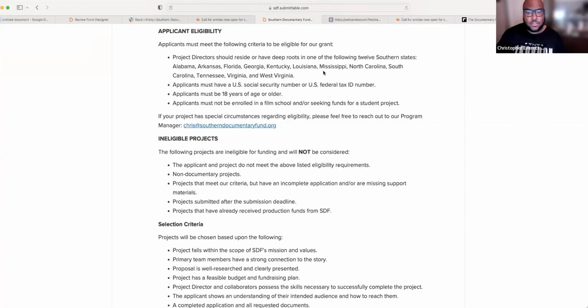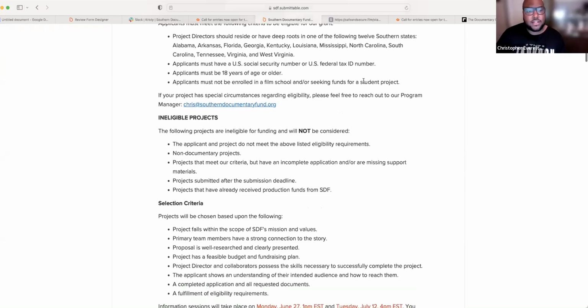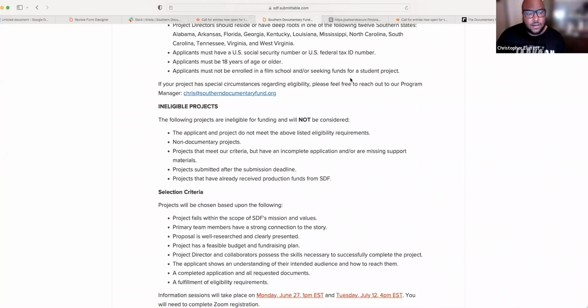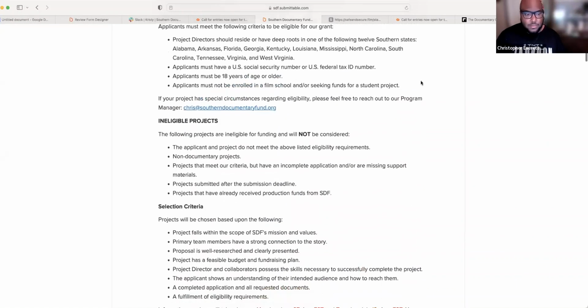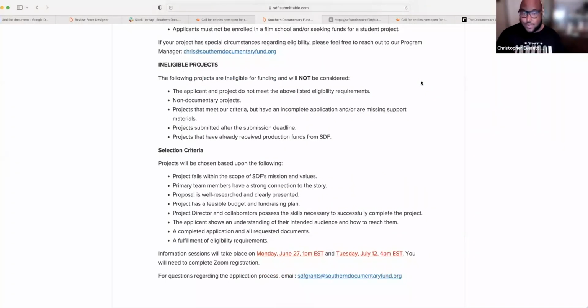And those 12 southern states are Alabama, Arkansas, Florida, Georgia, Kentucky, Louisiana, Mississippi, North Carolina, South Carolina, Tennessee, Virginia, and West Virginia. And the rest is pretty self-explanatory. You've got to have a U.S. Social Security number or U.S. federal tax ID number, must be 18 years of age or older. Applicants must not be enrolled in film school or college, seeking funds for a student project. So those pretty much are those type of requirements. If you have a certain situation that I might not be able to answer in today's session, feel free to reach out to me.